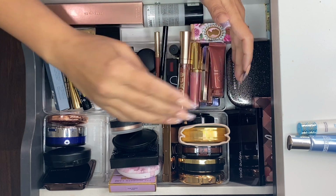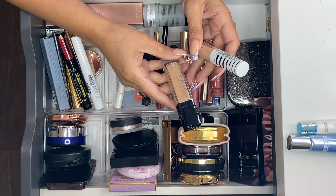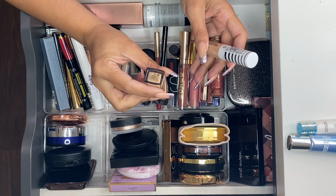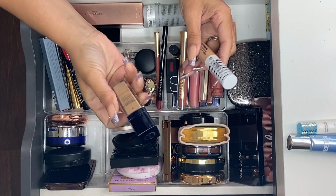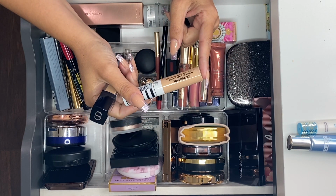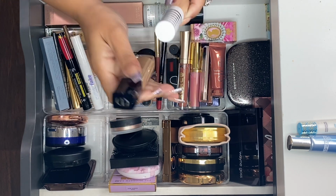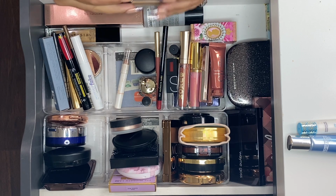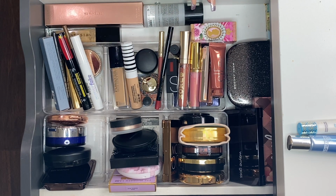Concealer, I guess, why not? We're here, right? I have two. I have the Dior Forever Skin Corrector in the shade 2W. And I have CoverGirl True Blend Undercover Concealer, and this is in the shade Golden Natural. Both of these are my tannish concealers, so I can wear them right now without any issues.